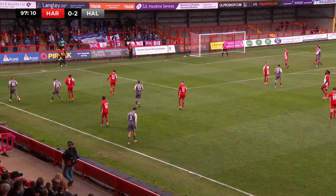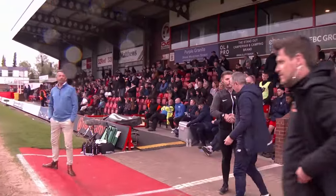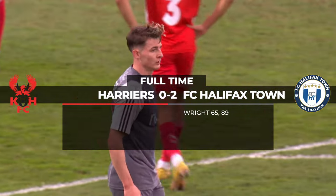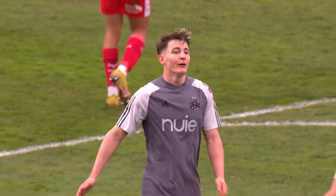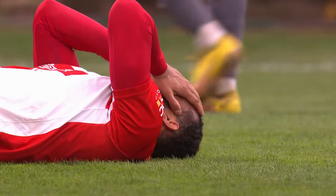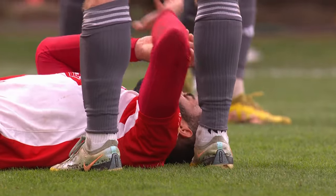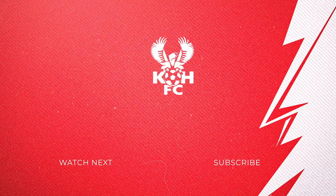But they haven't done enough. The referee brings it to an end. Halifax Town secure a 2-0 victory here at Agbara. Much to the disappointment of the Harriers fans and the players themselves. It all goes down to next Saturday with a home game against Eastleigh, who play a lot of the sides around them.